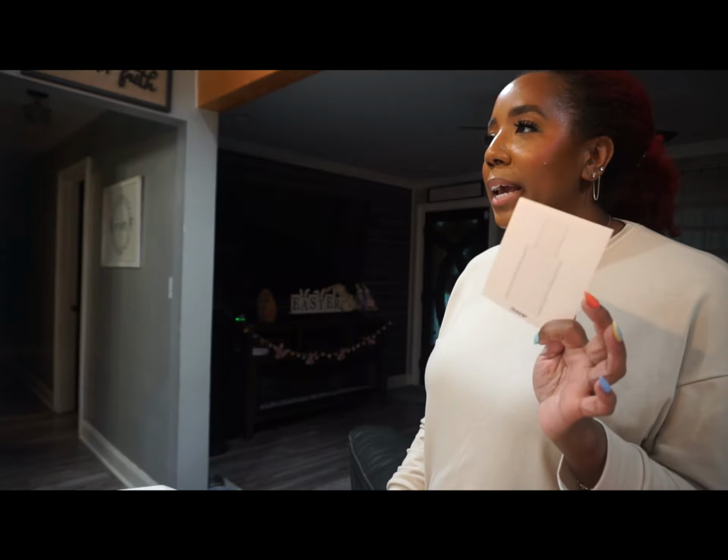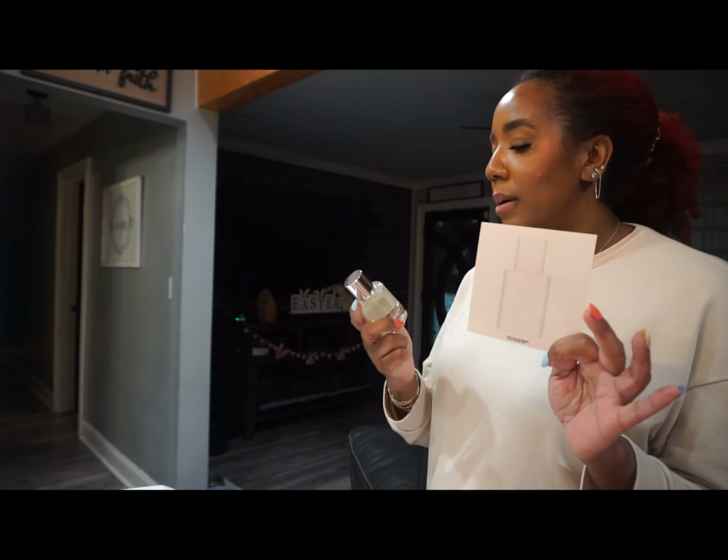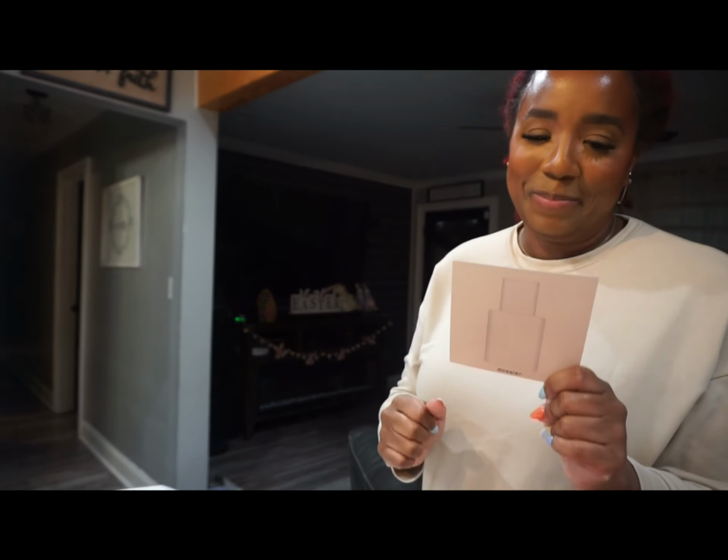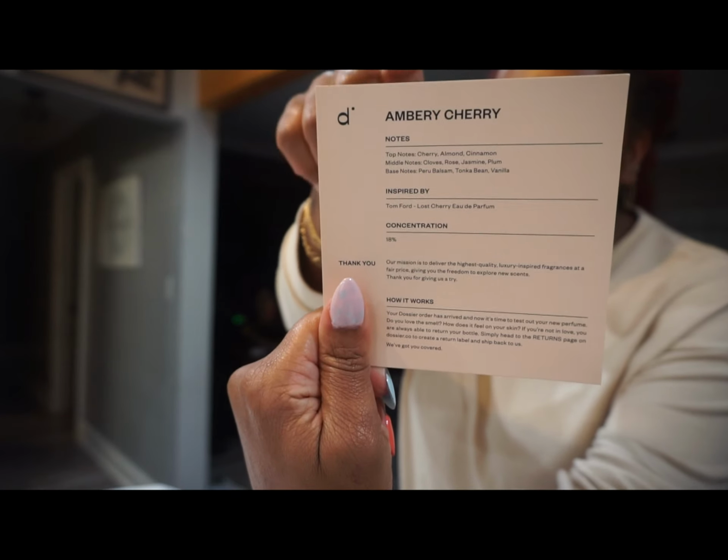Oh my God. I smell the cherry in it, but it's not overpowering. You need this one. Ambery cherry, you need this one. I'm telling you guys, I can't put my finger on it. I can't say that it's sweet, but it's still a little warm.